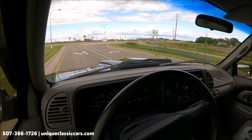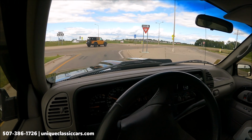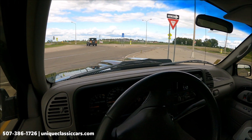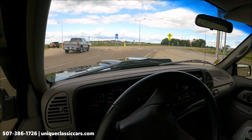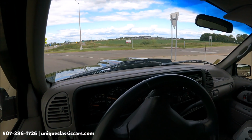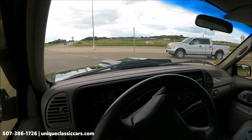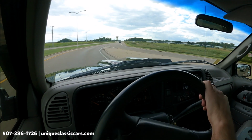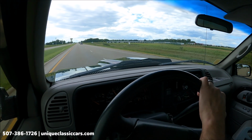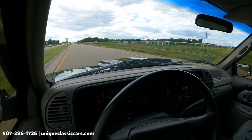Our fuel gauge is showing over half a tank. The volts are over 14. Oil pressure about 60. And the temperature about 180. Maybe still rising a little. Automatic transmission feels nice and tight. Shifts nice and firm. This truck stays level in the corners, doesn't lean very much. Kick down working well on that automatic transmission.